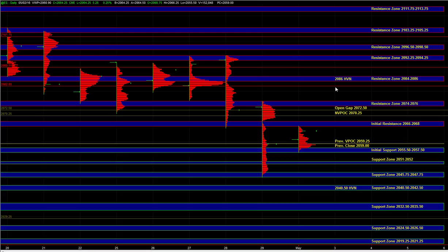So those are the main ideas heading into the open. Let's see how the market behaves and reacts at the initial resistance zone. That's going to help set the tone short term, and from there the expectation is for some short-term directional movement followed by balancing activity. So those are the main thoughts. Let's see which side steps in here, and we'll take it from there.